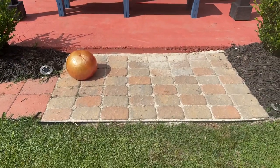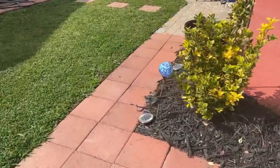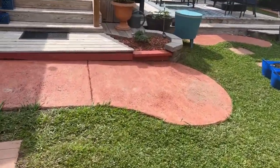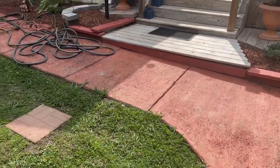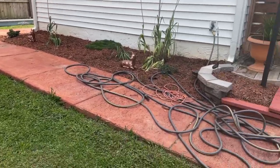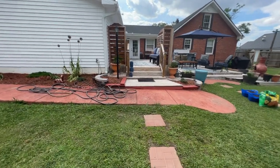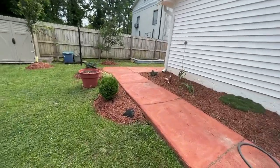And all around the area, he laid pavers. Okay. We have pavers here. And then I'm going to swing you back around. He laid concrete. He poured concrete. And then he painted the walkway. So you can see the deck from this area, this angle right here, from the back of the house. So he poured this concrete and painted the color of the deck. Okay, around here, he poured all this.